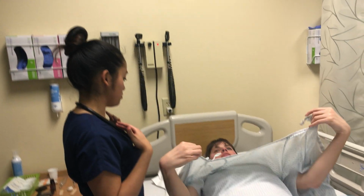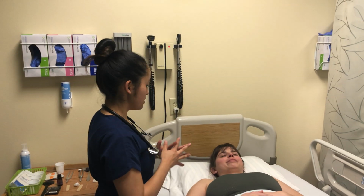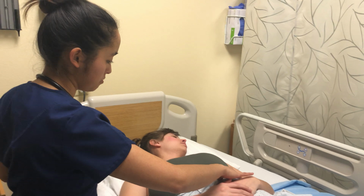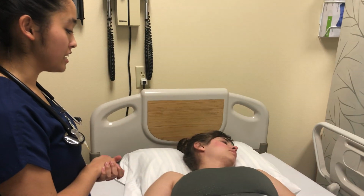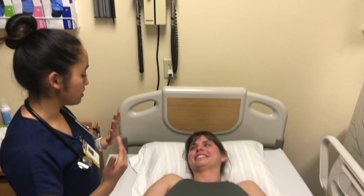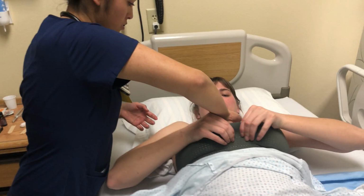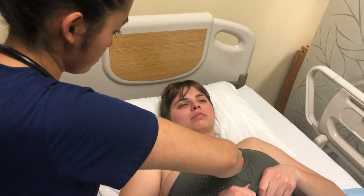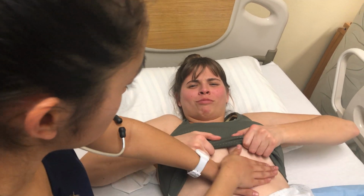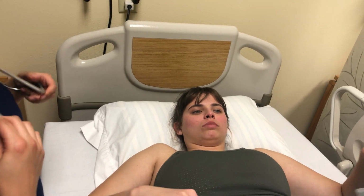All right, so I'm going to do your cardio assessment. So just expose your abdomen, so covered. Okay. So I'm just looking at your chest. I don't see any visible PMI, which is point of maximum impulse, and I don't see any abnormal contours either. All right, I'm going to go ahead and palpate for any lifts, heaves, or thrills. Okay, I'm going to go under here. Good. I don't feel any lifts, heaves, or thrills, which is good. We don't want to feel any.